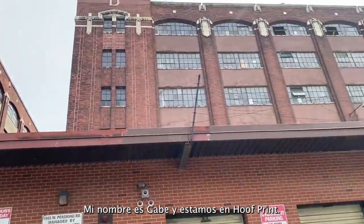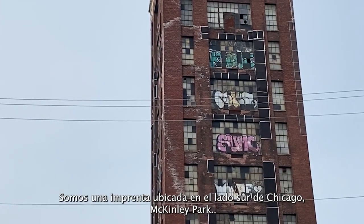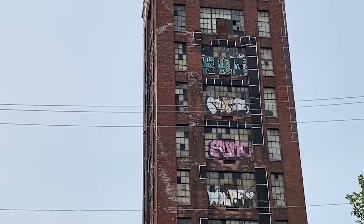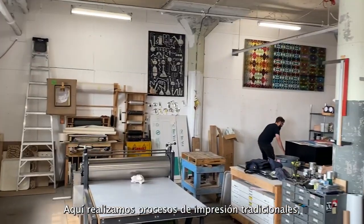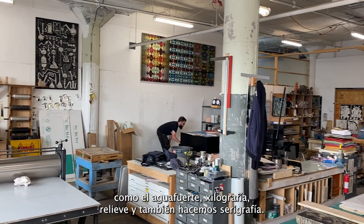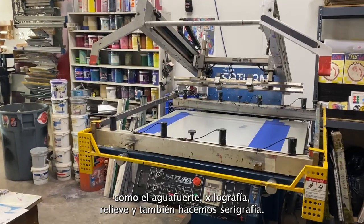My name's Gabe, and we're at Hoofprint. We're a print shop located in Chicago, South Side, McKinley Park. Liz and I started Hoofprint in 2012. And we're set up for traditional print processes like etching, woodcut, relief printing, and we also do silk screen.